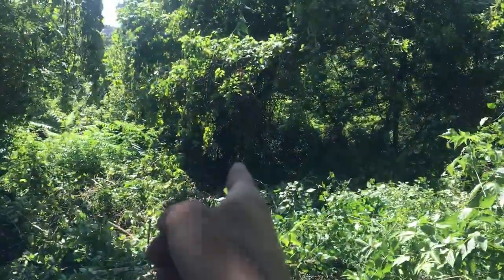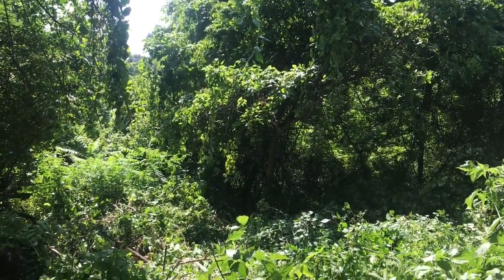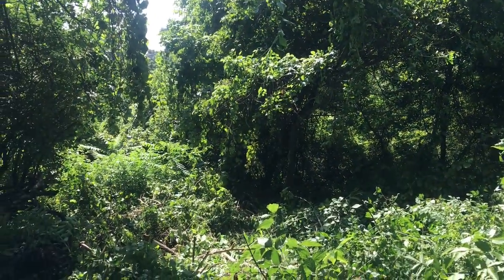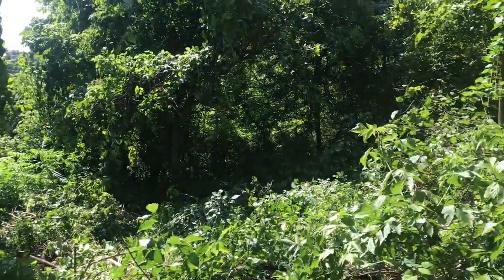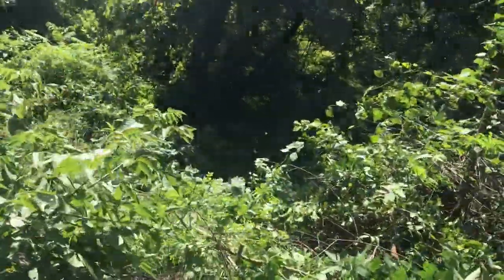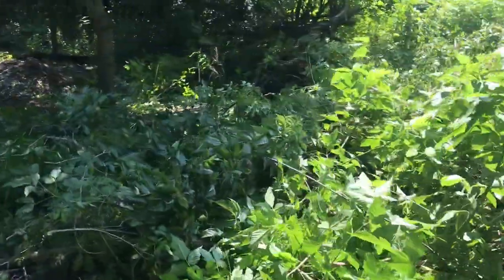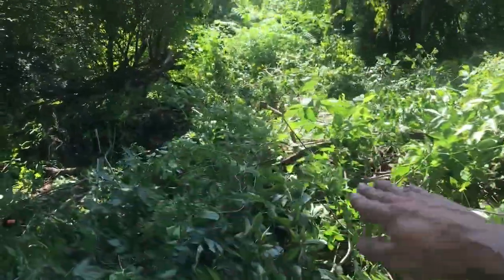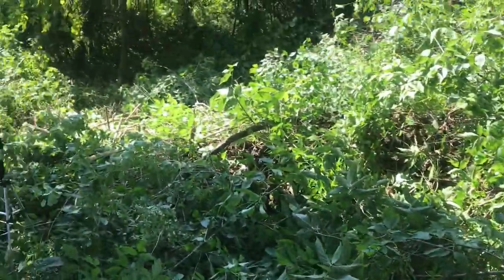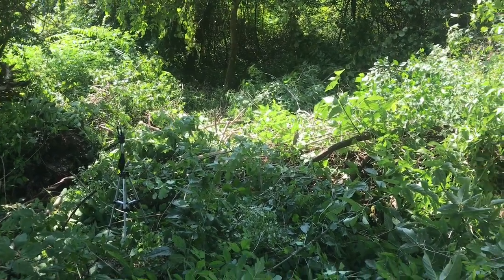I left that bigger box elder tree in there and cut all the vines out of it. Thought maybe I'd leave it for shade. I might take it out though, just so I could eventually brush hog all this. As far as the rest of it, we got all the brush down. I think I'm just going to cut the stumps off at the ground so I can use the front end loader and come in here. I really don't know what I'm going to do with it all. Maybe get the chipper back out, but we'll see.